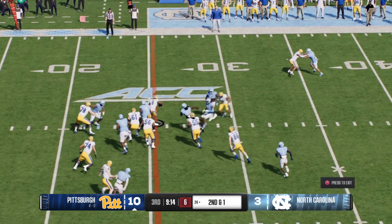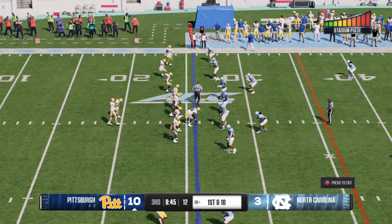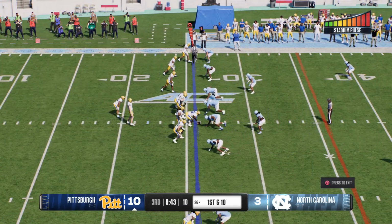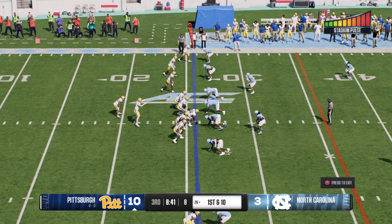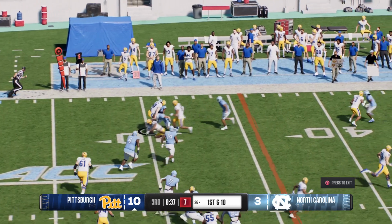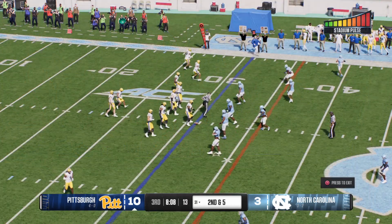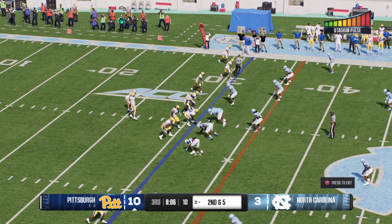He leaves it with his back. And the Panthers will keep this drive going. Now on 1st and 10 from the 26. And that's good enough for first down. He'll do it himself. Really nice job to squirt his way up to the 31-yard line. They'll line up for a second down play.